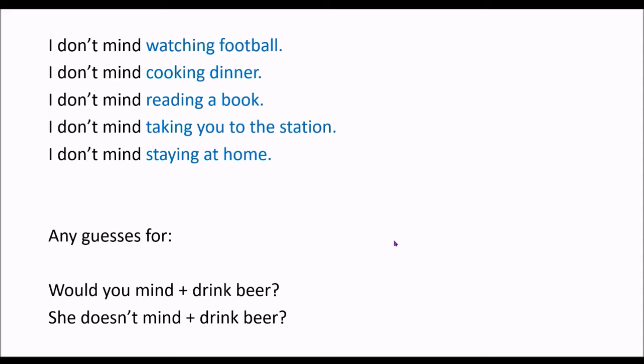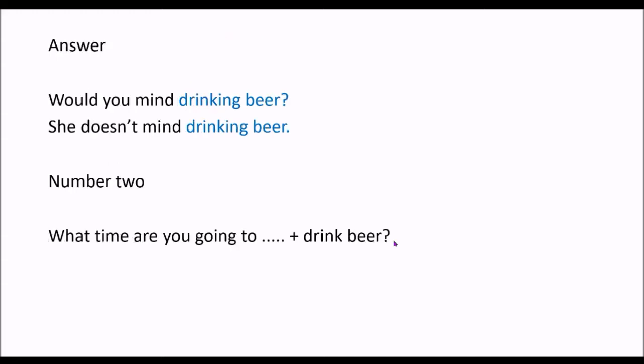So any guesses for would you mind plus drinking beer? She doesn't mind plus drinking beer. How do they combine? Yes, they combine with would you mind drinking beer? She doesn't mind drinking beer. So they combine with the type 4.